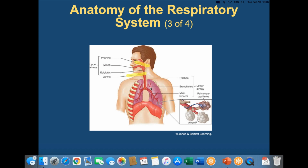Right in here, you have your main tree of bronchi. It sits right here. This is the main part. Your bronchioles break off the bronchi, and then the lower part breaks it down even further on the side down here: your pulmonary capillaries and your alveoli. That's what's really important. Those are the ones that hold your oxygen molecules, break it down, help us breathe, and get the oxygen into the systems.